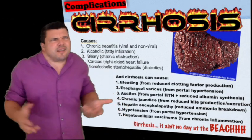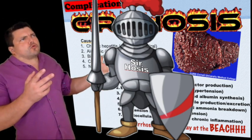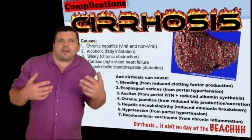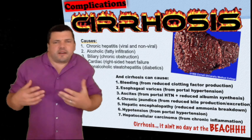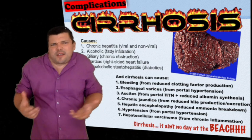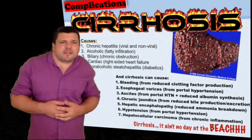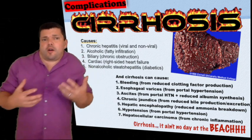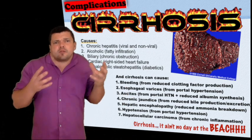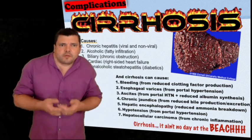Cirrhosis. Always sounded like some kind of medieval knight type thing. Cirrhosis. But it's not. Cirrhosis is an end product to chronic long-term liver disease. Chronic hepatitis, either viral or non-viral, can get a patient to cirrhosis. Non-viral forms of hepatitis can be alcoholic hepatitis, drug-induced hepatitis. There's an autoimmune version of hepatitis, but anytime there's chronic inflammation of anything in the body, long-term tissue changes can occur. In the liver, that manifestation is cirrhosis.